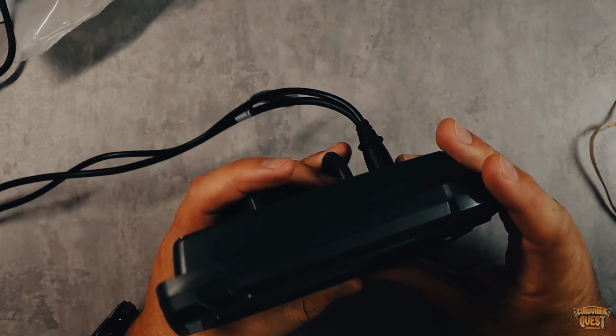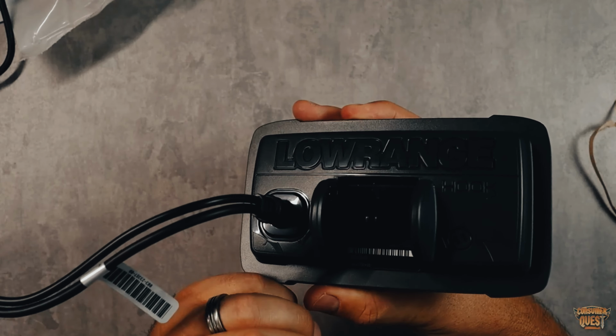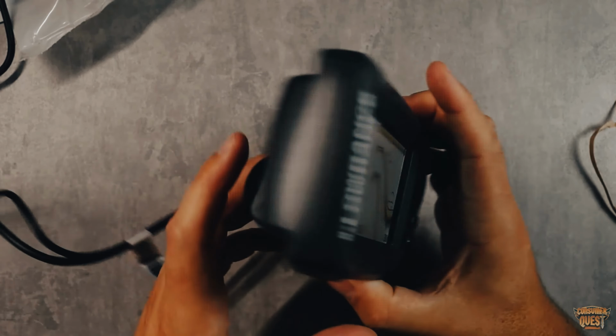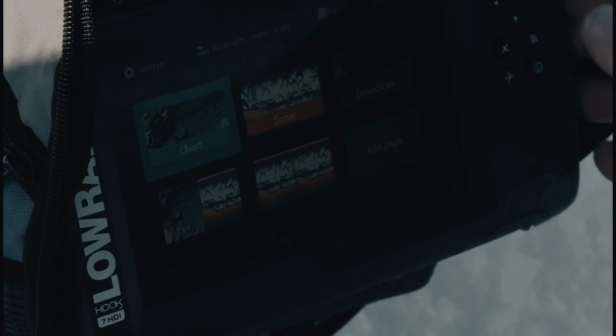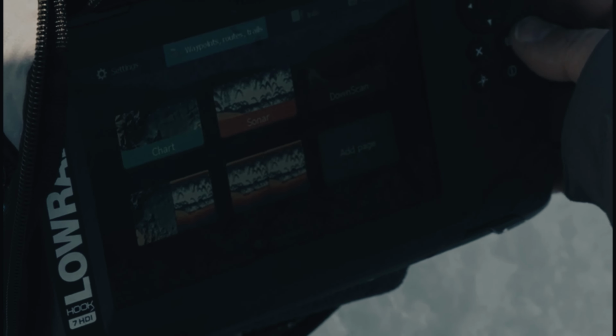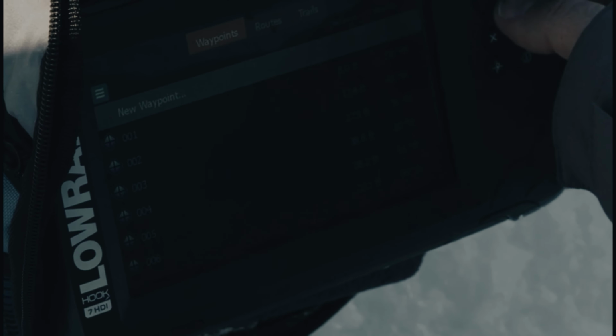No more squinting and struggling to read your fish finder while out on the water. One of the standout features of the HOOK2 is its auto-tuning sonar. This means that the device automatically adjusts the settings to provide the best possible sonar imaging for your specific fishing conditions. You can spend less time tinkering with settings and more time reeling in the big ones.